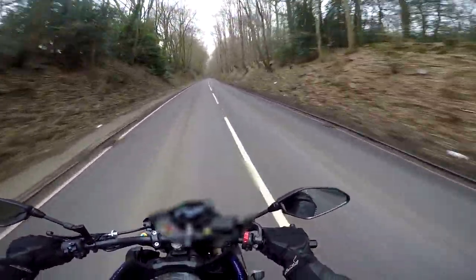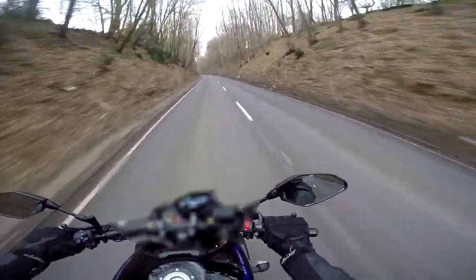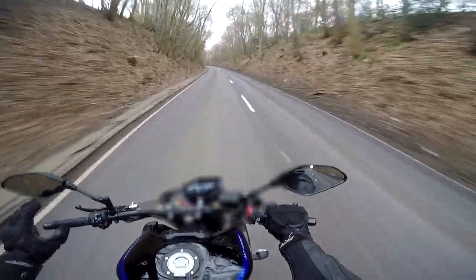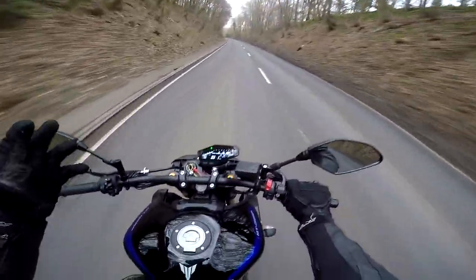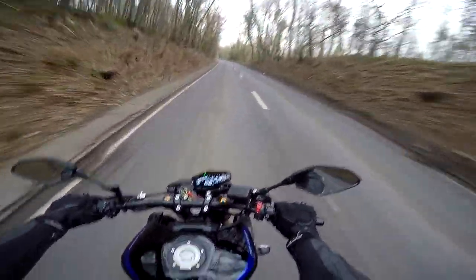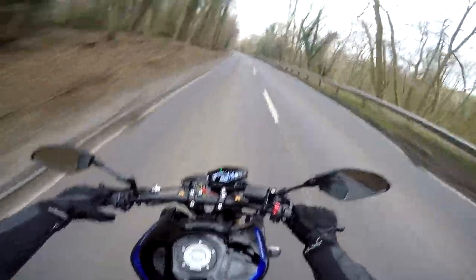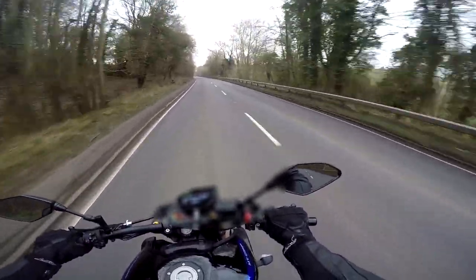Sounds great. Handles well. The only thing that lets it down a bit, I think, is the switchgear, which is a pretty minor point, and it's quite small. If you've got big hands or big thick gloves, you might hit things by mistake. I've hit, as I mentioned before, the horn instead of the indicator a couple of times, but that's just a matter of, you know, you'll get used to that. That's really not a problem.